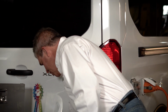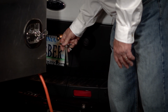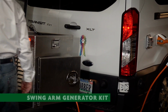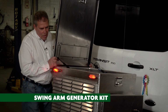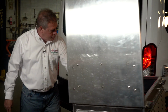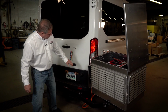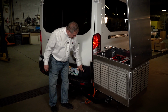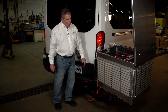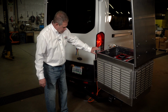On the swing arm assembly, just as a quick show, you pull this plug here. It's on a lanyard so you don't lose it. And simply take the generator and slide it out to this position. In this case, we got pretty lucky. We were able to use the stops for the door and the side as protection for the vehicle. They kind of just lined up, so we were able to reduce costs by not putting extra componentry on for bumpers.